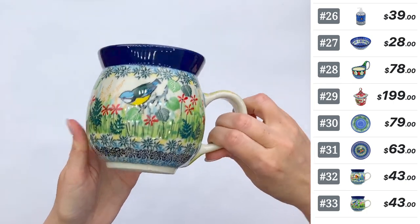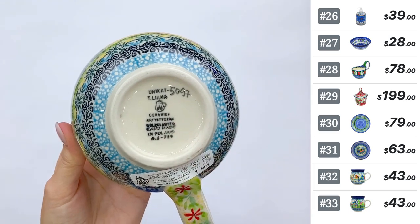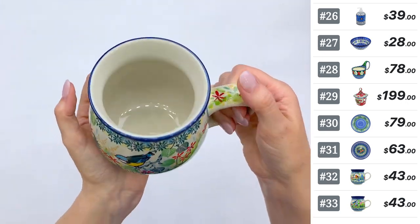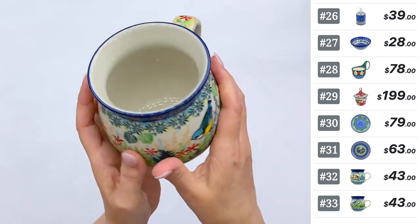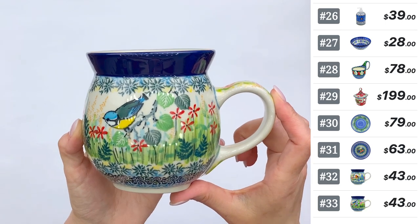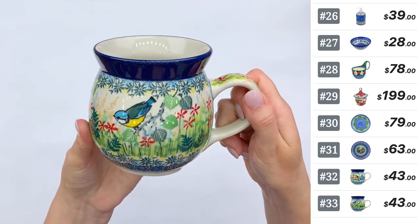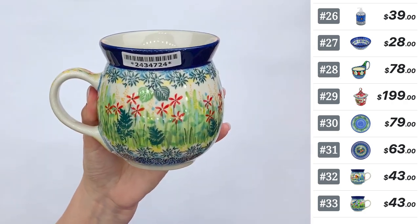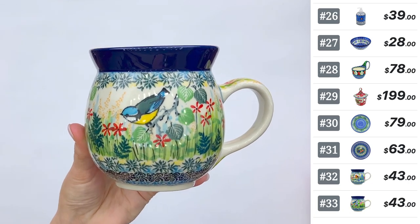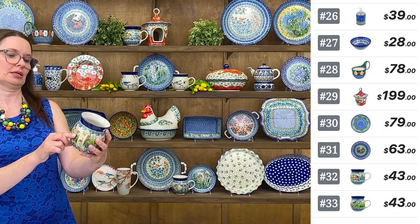This beautiful pattern was designed by Ms. Liana. Here is her name. Handmade and hand-painted in Bolesławiec, Poland by Ceramika Artystyczna. 16 ounces brimful is perfect size for coffee and for tea. And you will definitely enjoy soup and hot chocolate from it as well. Perfect gift idea. No question about it. And then you can definitely use it in your microwave, dishwasher, and also freezer. Such a cute blue-headed bird with yellow belly.